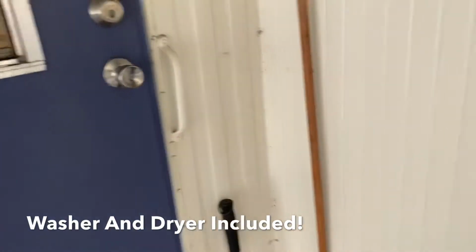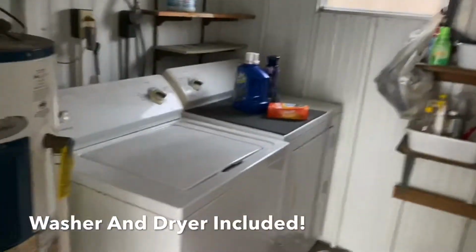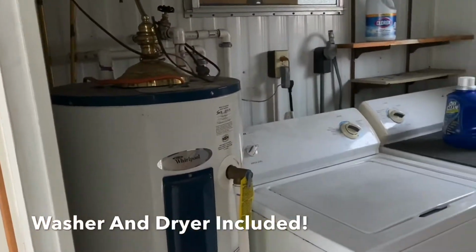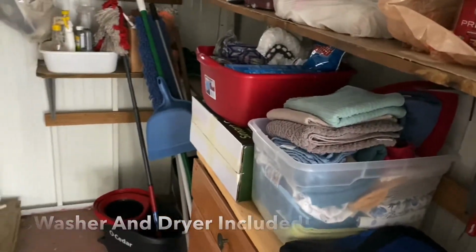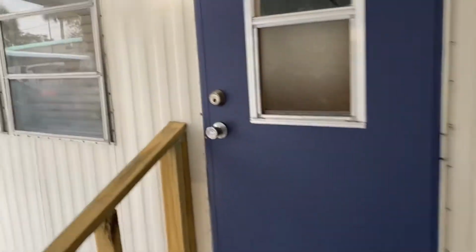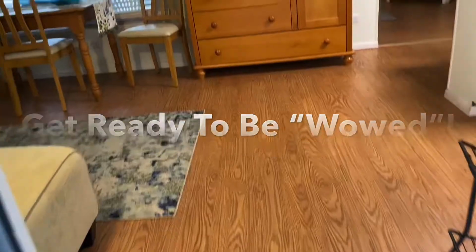Not only that, but this home has its own washer and dryer that's included with the sale of the home and a full-size water heater. Again, with additional storage on the walls. As mentioned before, the interior has been redone. New roof, new flooring, fully rebuilt everything. And it's gonna wow you like it wowed me the first time I saw it.